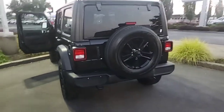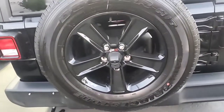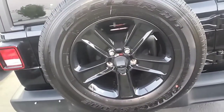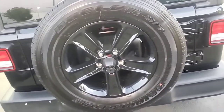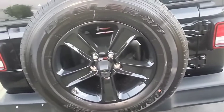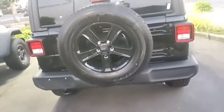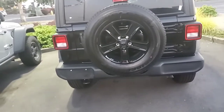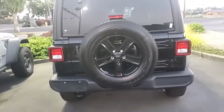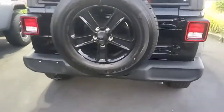Okay, here it is. First thing is better wheels and tires. Those are alloy wheels. Sport is going to be steel wheels, painted gray. These are actually alloy wheels, bigger wheels, nicer wheels, and they're black. The Altitude gives the blackout package, which is kind of a cool look. I like it. I've done most of it. Mine didn't have it when I got my Jeep, but it kind of slowly is getting there.